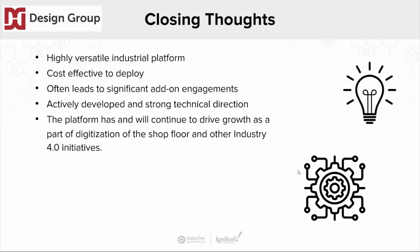And I really do believe, I think there's several of my design group colleagues on the call, but we certainly believe that Ignition is driving the Industry 4.0 and continuing this process of digital transformation within our customers.